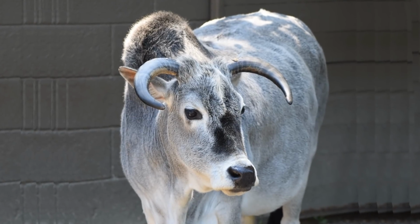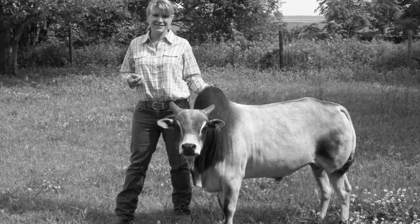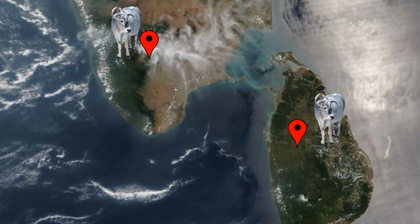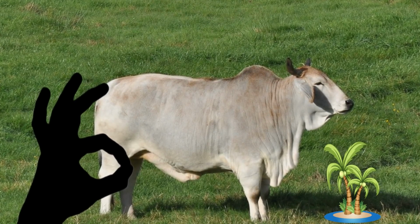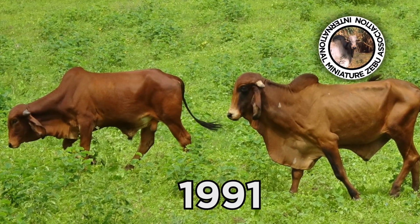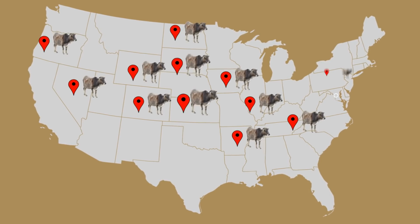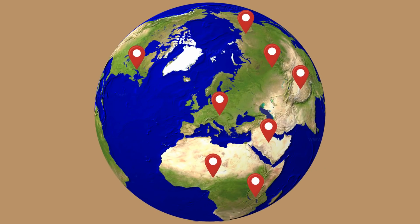But the miniature zebu is actually the world's oldest recorded cow breed, dating back to 3000 BC. It originated in southern India and Sri Lanka, where it is believed that its island lifestyle and closed environment contributed to the breed remaining small. But the zebu's popularity only started to grow back in 1991, when an International Miniature Zebu Association was set up.